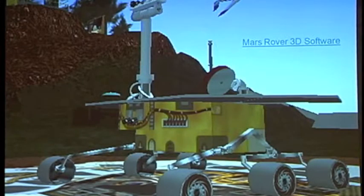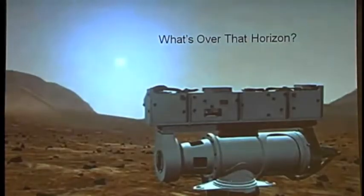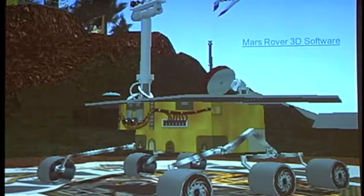Okay, and my videos aren't working because I can't connect to the internet. But as you saw before, I'll just flash back and forth here. This is the rover, this is the animated rover. Okay, this is the actual rover. This is the rover that was modeled in Second Life.